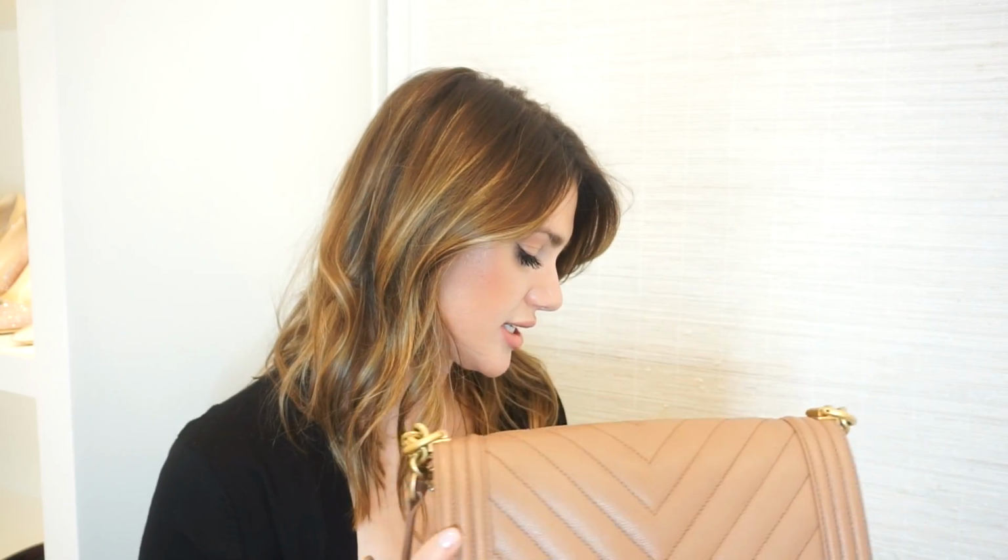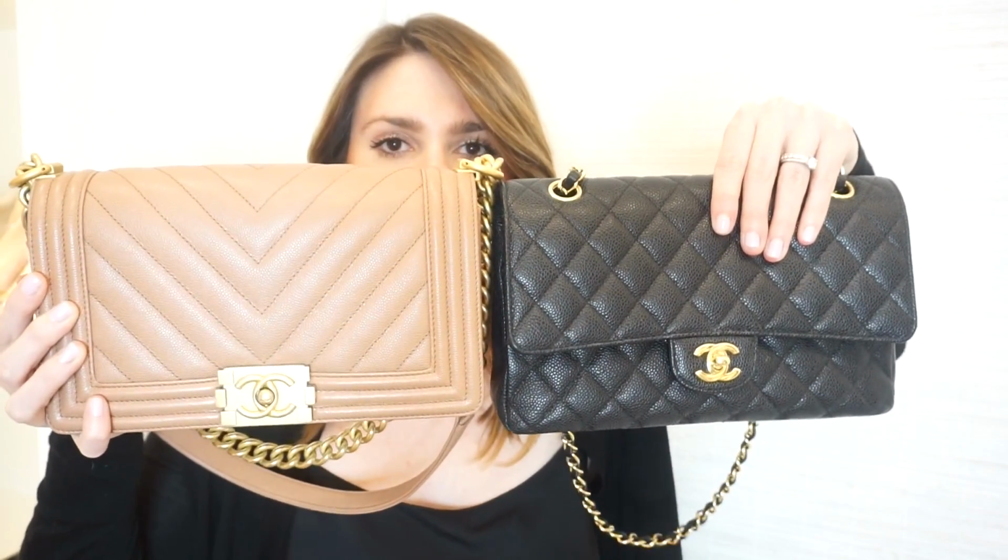It's very similar in size to this bag, the classic, although it is a little bit roomier. It doesn't have the double flap. The structure of this is a little bit more rigid. It's more rectangular shaped. It's more masculine. Obviously this is the boy bag, so the structure of this one is a little bit harsher. I personally love it in comparison to the classic, but obviously the classic is the classic.